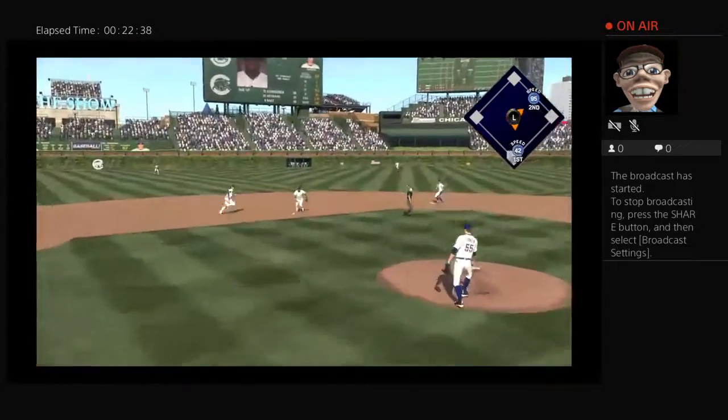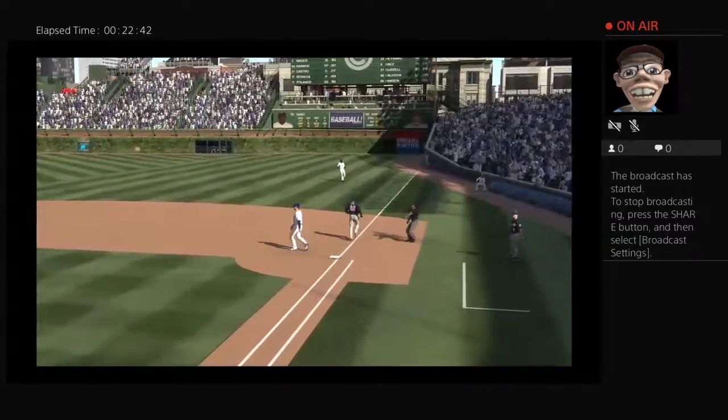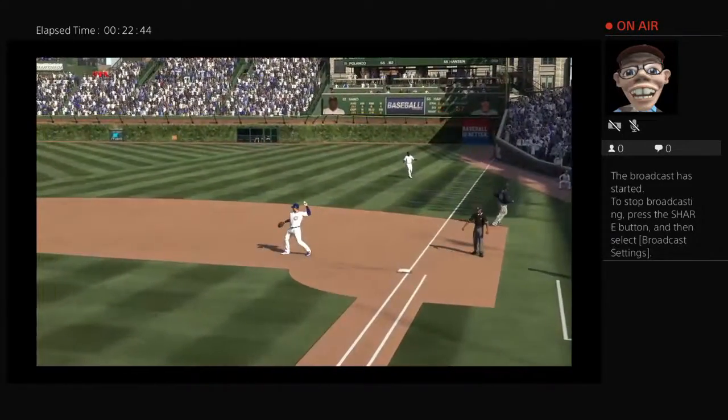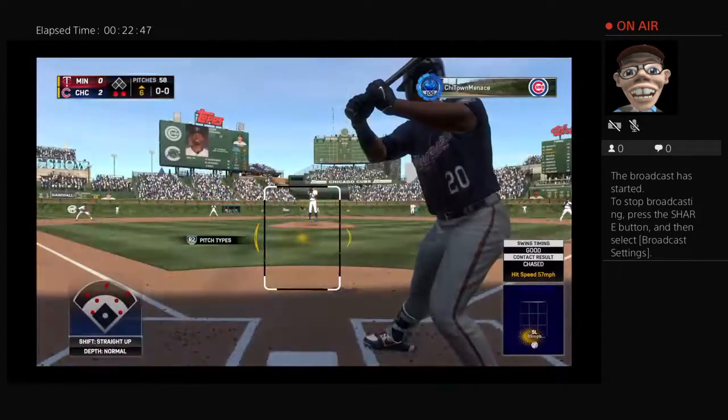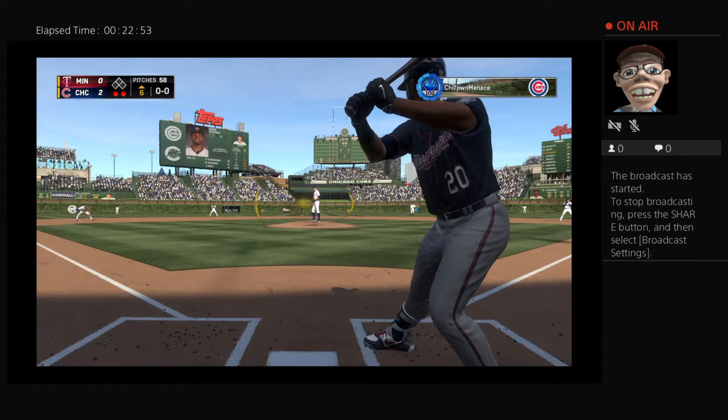Chopped weakly to the left. Reined in. There's one. Return throw is in time, and what do you know? They do get the double play. The left fielder, number 20, stepping in and ready for another shot, Eddie Rosario. He's 0 for 2 thus far in this one.